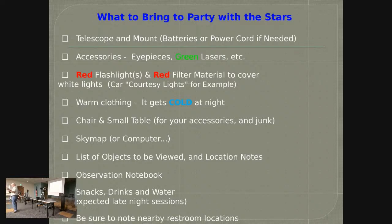If you're going to a big star party, then they'll tell you to keep your green laser in the car. That's okay. Not very often. We want red flashlights and red filter materials.